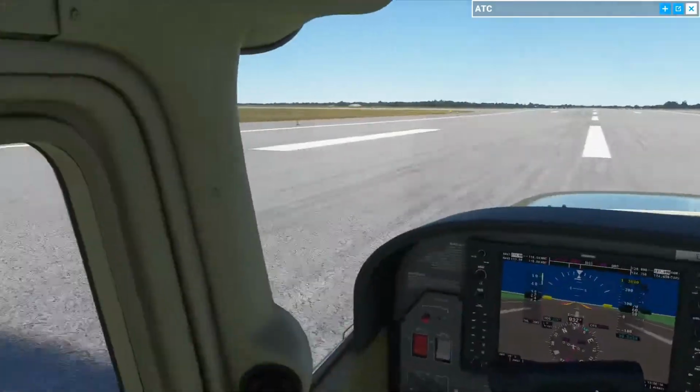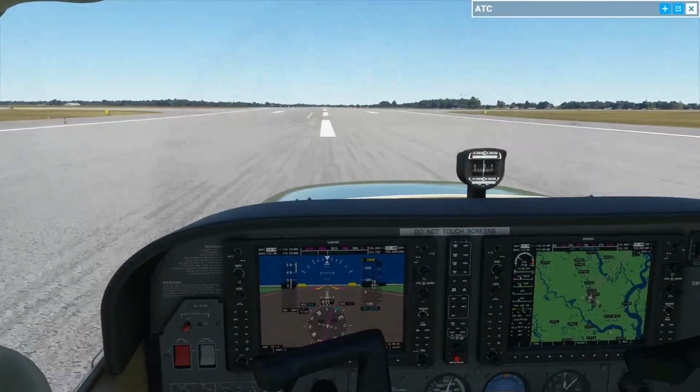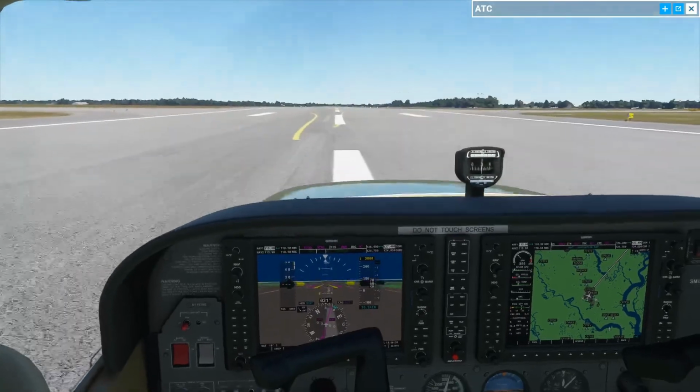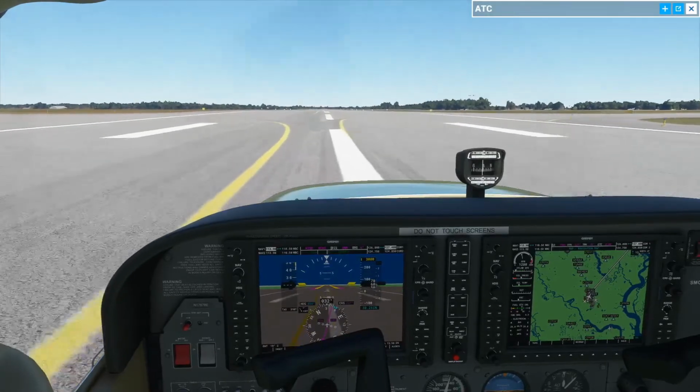We're going to turn off of that. I don't want to turn that way. That's to the gate. Turn right here. Oh! What was that? My gosh, man, had to fix that.